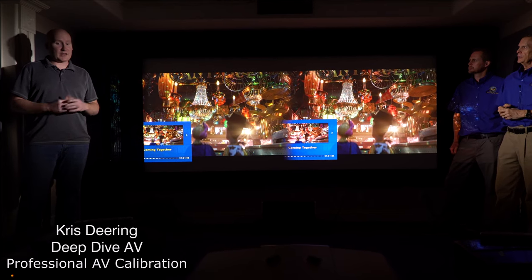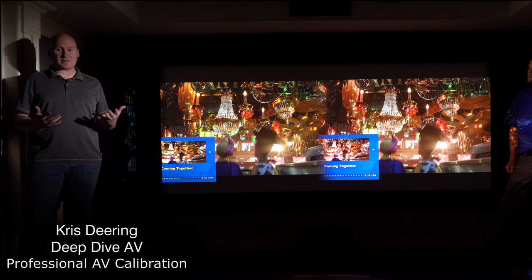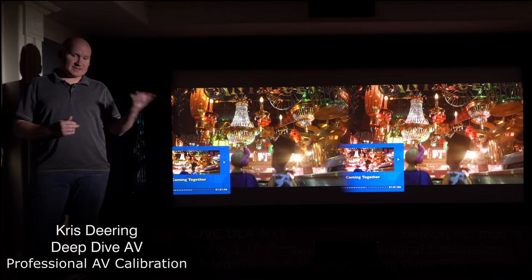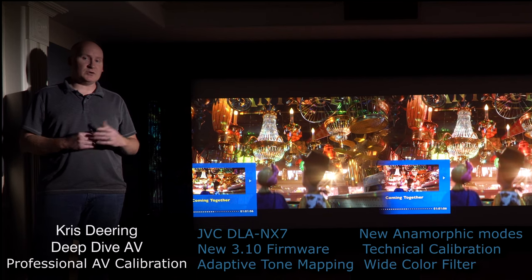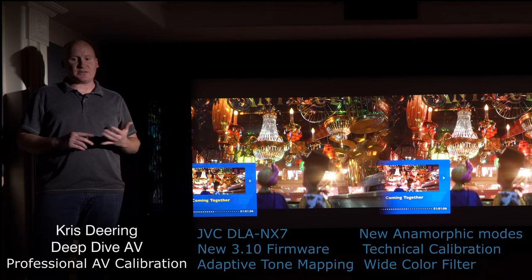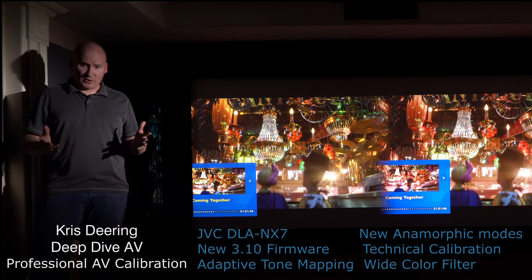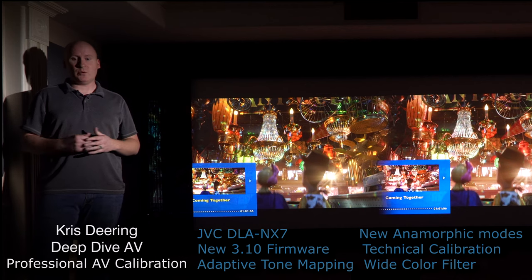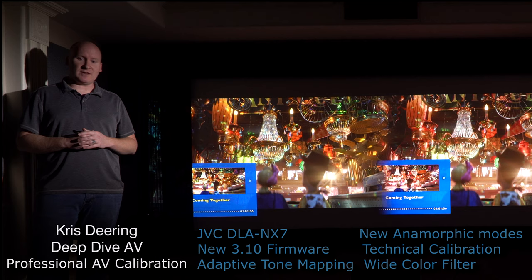Calibration went great. The JVCs always calibrate real well out of the box, not a lot of drama. As Ted mentioned, this has the 3.1 firmware on there that added the new tone mapping that JVC introduced at CEDIA this last year. This adds frame by frame and scene by scene tone mapping to the projector at no cost to previous owners or for new owners. It also added some anamorphic modes for the Panamorph DCR lens.